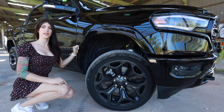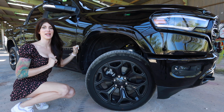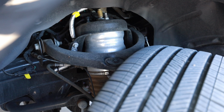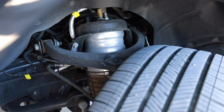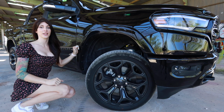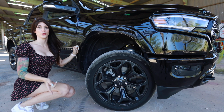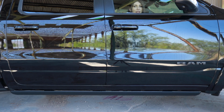This murdered out rig also comes with these 20x9 gloss black wheels. But more importantly, if you look behind the wheel, you'll notice there's an airbag back there because this thing has air ride suspension that will automatically adjust while you are driving to aid in aerodynamics, as well as you can lift it if you're gonna go take it off-road and destroy your nice gloss black paint. I know I'm easily amused, but this is just awesome.